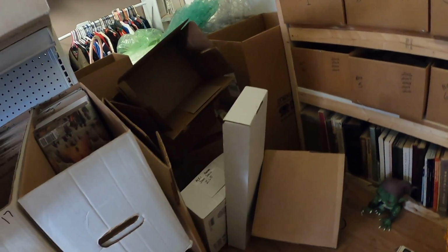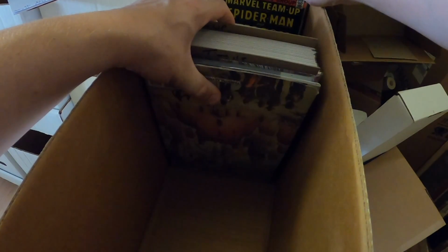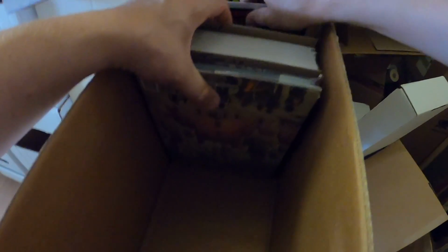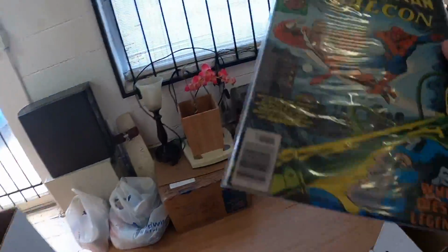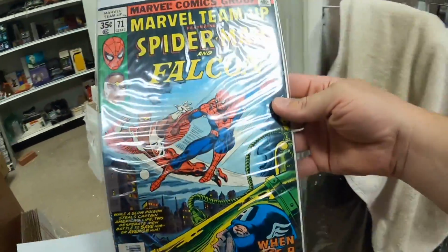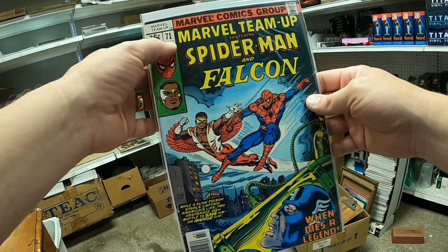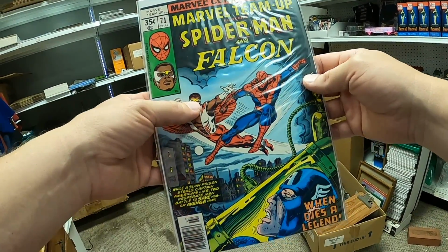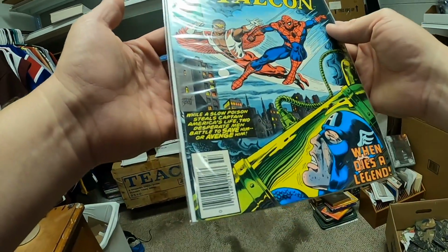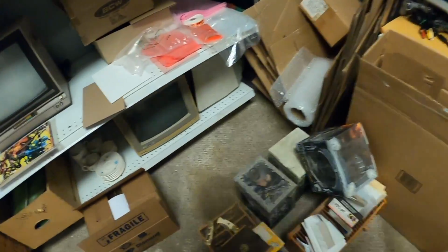Okay, now we have another comic book. There we go. This is part of the Marvel Team Up series. Oh, hold on just one sec. Alright, so part of the Marvel Team Up series, issue 71, there's a Spider-Man and the Falcon. And this one's in pretty good shape. I think I listed this as a fine plus to very fine, which is pretty nice. We'll ship it in a Gemini mailer.